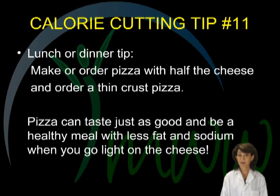Calorie cutting tip number 11. Don't feel guilty about ordering or making pizza, but once again, go light on the cheese. You will be surprised at how good it still tastes. Load up that pizza with veggies such as mushrooms, peppers, and other plant foods. And if using meat, choose only Canadian bacon or ham. Avoid the sausage and pepperoni.